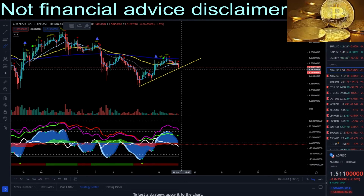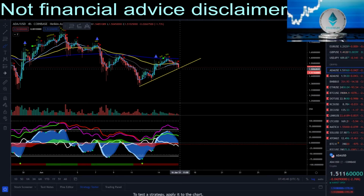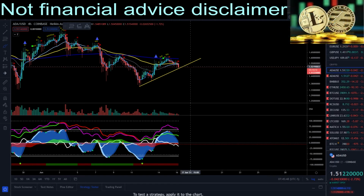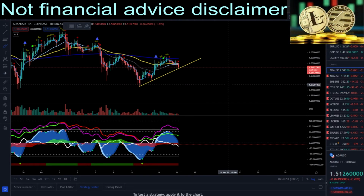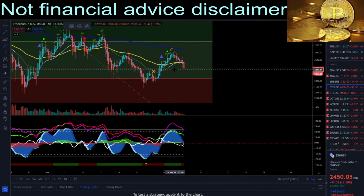I think I will actually probably buy a smaller position somewhere here, maybe, to be safe, right underneath this trend line, maybe about like that, the 1.50 range. Right now we're just a cent away from that. I know it seems like it's not a big deal, but for Cardano that would be a pretty big deal. So I'm looking to get another small position for Cardano at about the $1.50 range.